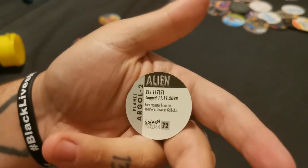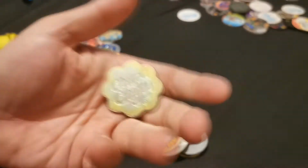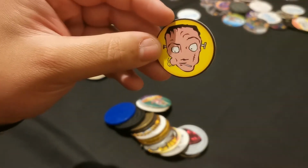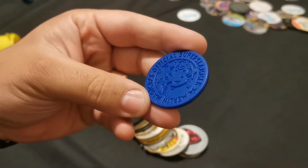This is from another company called Smash Caps. There's another Chopper Chops one. That's blank, so I must have put my own stickers on them. Chopper Chops. Frankenstein's Monster Geezer. Official Super Slammers Merlin Magicaps.